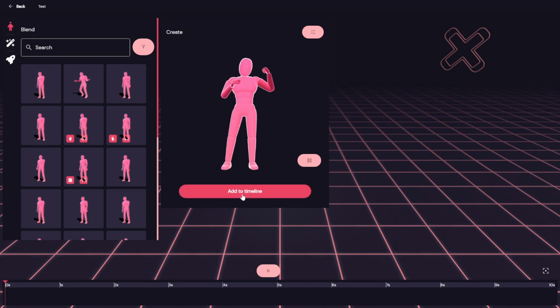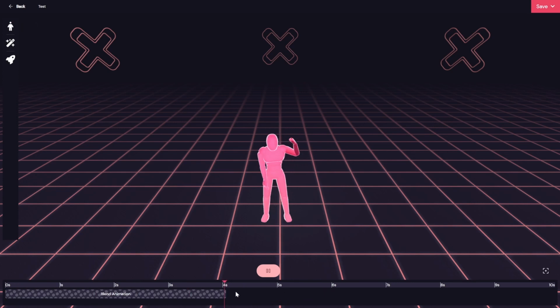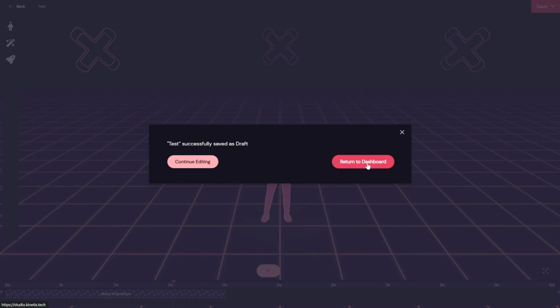Now you can go ahead and click this to add it to our timeline. So here you go, you can see that we have the blend animation over here. Now if you want, you can go ahead and create more blend animations and keep adding them to the timeline so that you're combining two or more animations together. And once you're satisfied with it, you can go ahead and click on save. You can either save it as an emote asset or as a draft. So for now, I'm going to click on save as draft and let's click on return to dashboard.